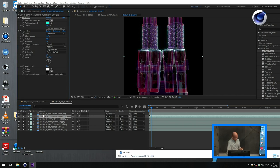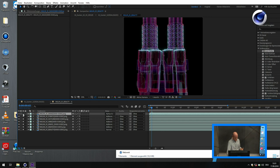And then we have our mask at the top, which cuts out the back from the front of the model. So this is our general workflow with these screen graphics.